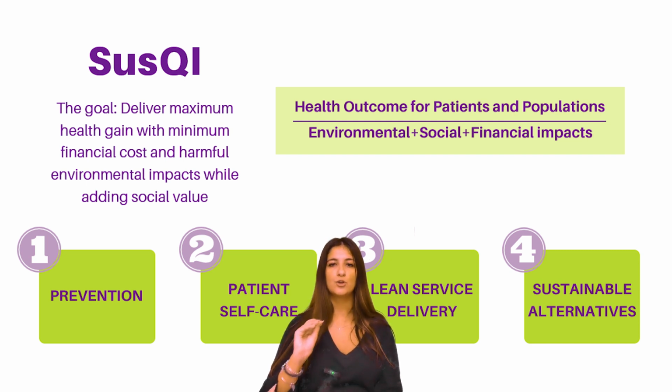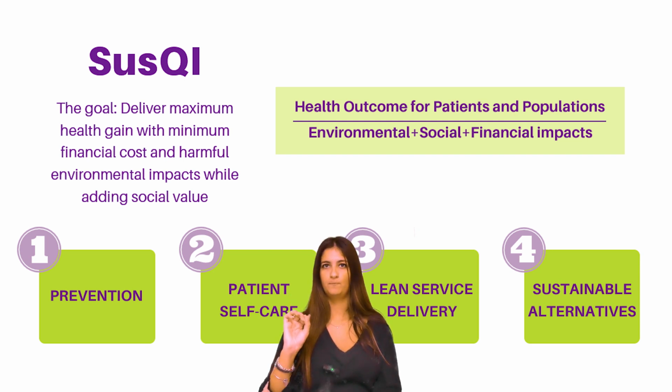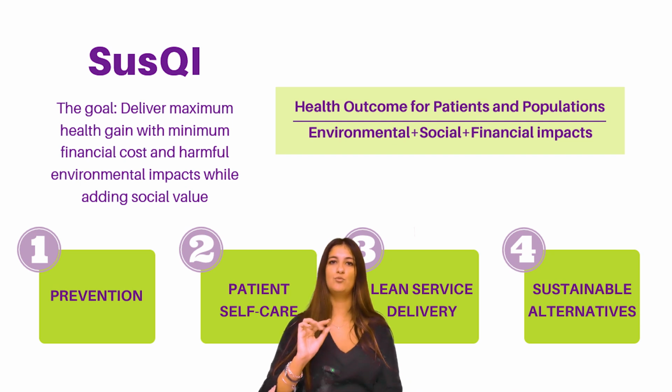For example, a hospital might aim to reduce the amount of pharmaceutical waste it generates by 20% within the next 6 months. Second, do. This phase involves implementing the planned changes on a small scale. It's a testing phase where the proposed improvements are put into action. In our pharmaceutical waste reduction example, the hospital might start by piloting a new system for medication dispensing and waste management in one unit.